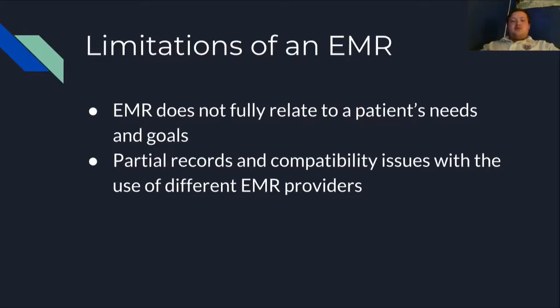They do not fully relate to patients' needs. Also, there's an issue with compatibility of electronic medical records. According to the National Coordinator of HIT, only 48% of physicians and 82% of hospitals share health information, which results in a gap of information which isn't good for patients.